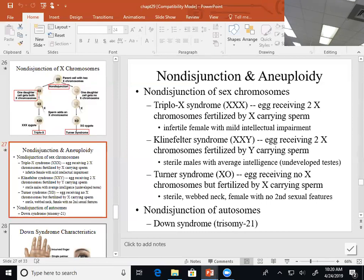Intelligence is average, but they can have underdeveloped testes, if somebody's paying attention to that. Some of them don't know until they try to figure out why they're not able to reproduce. And then these are sex chromosomes.